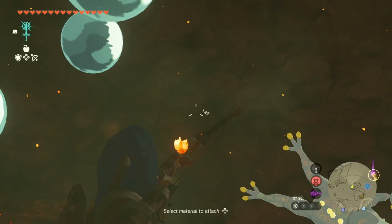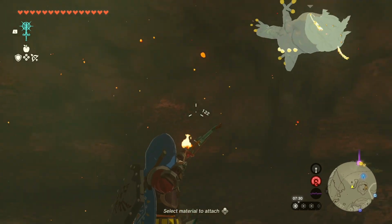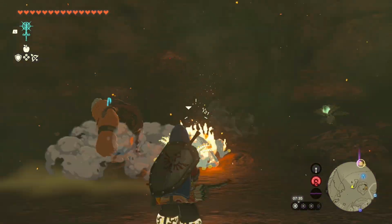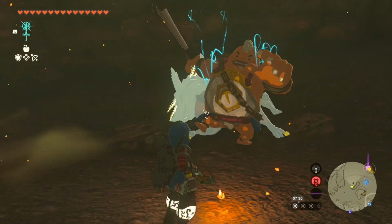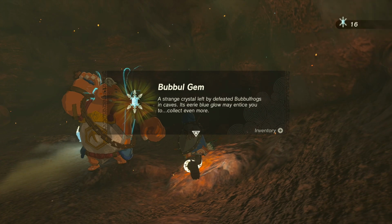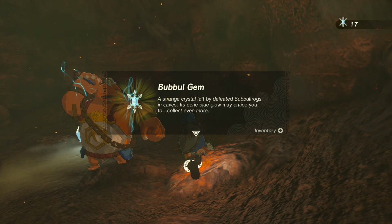He is absolutely incredible. We found ourselves a bubble frog. We're in a cave that we came to in the last episode, and this bubble frog is doing a little bit of bouncing around. There we go. Get him, guys. Thanks. And there we go. We have another bubble gem. We need to find the guy that did the bubble gems.